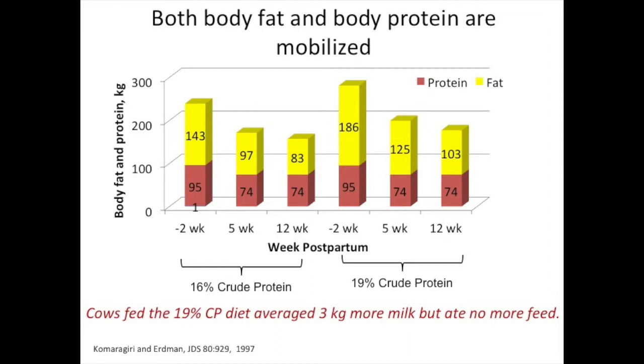And the other thing I'll point out is cows that were fed the 19% protein diet, they averaged 3 kilograms more milk, but they ate no more meat. Okay, so essentially all the extra milk really was coming from more mobilization of body tissue.